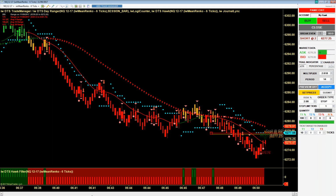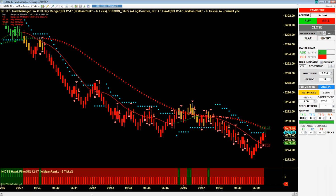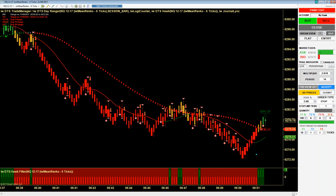Do the bears hold the line? Nope. Not quite. Not quite yet. All right, and now we're back into yellow bars and green bars. I wonder if this is where the buyers are going to dig in.